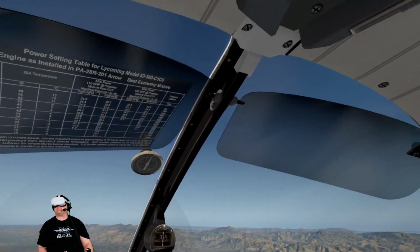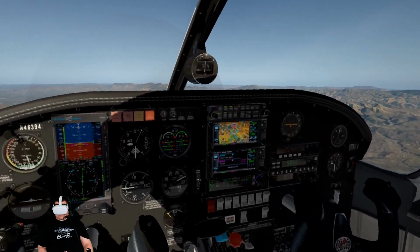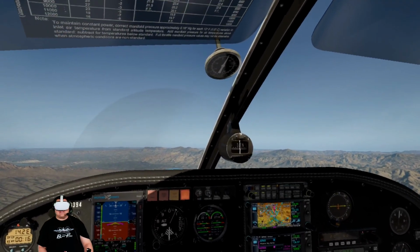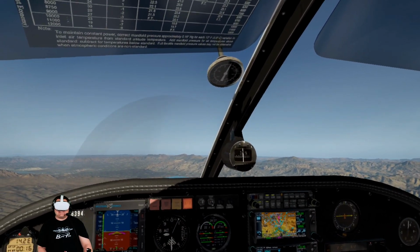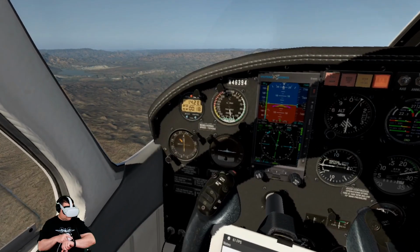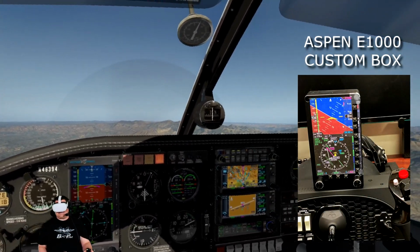I'm going to turn off the autopilot a minute, go just a little bit to the right, because there's some terrain here. Yeah, there is. Yeah, I'm loving my little box. Makes it super simple. Nice.